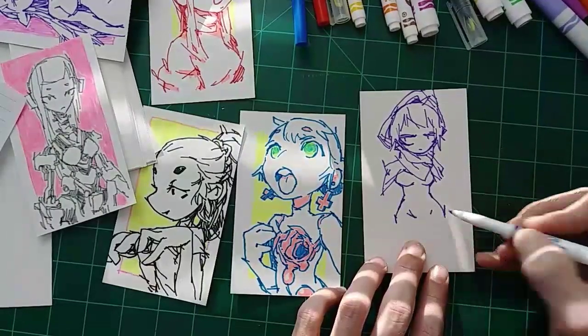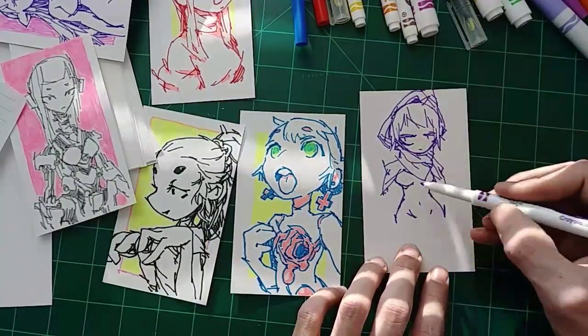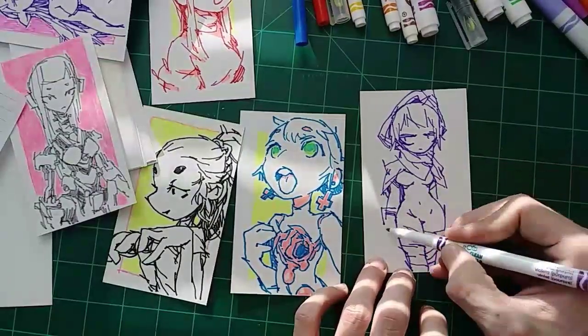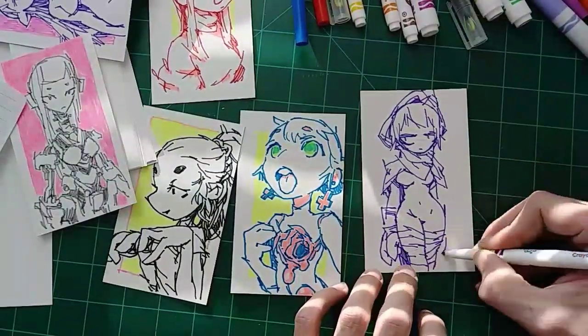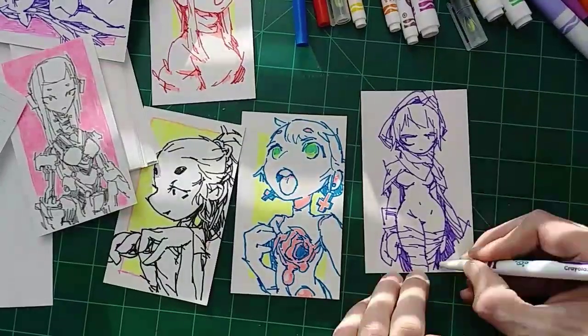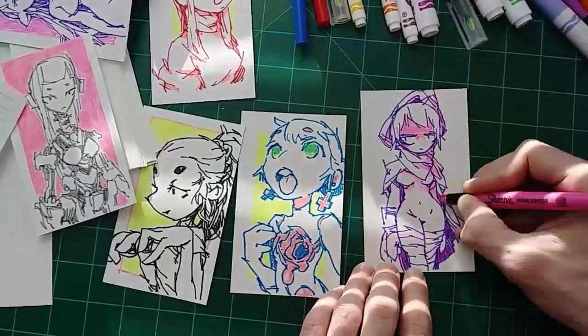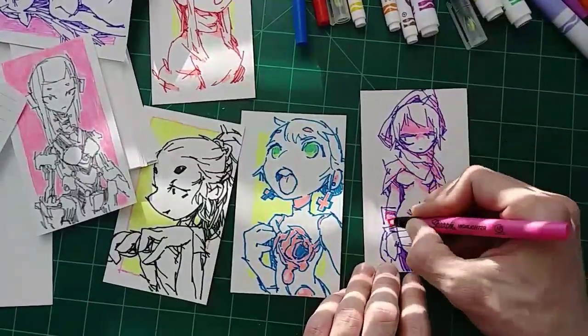You just like, I want to draw a naked girl with a cape. I mean, hopefully you're not thinking that if you're a kid. Just take all that back. I mean, that's what's going on in my brain as an adult.